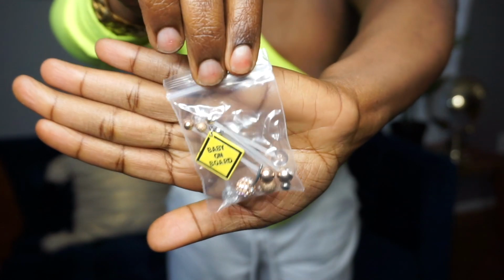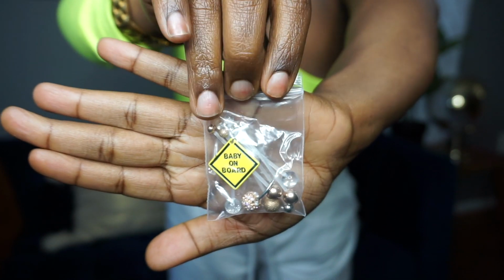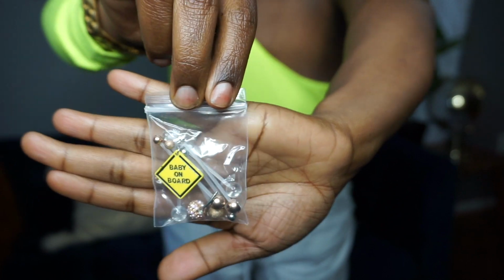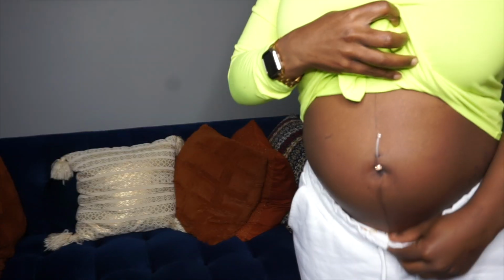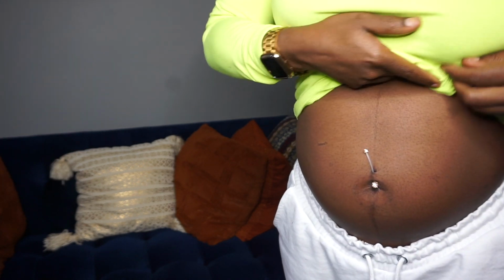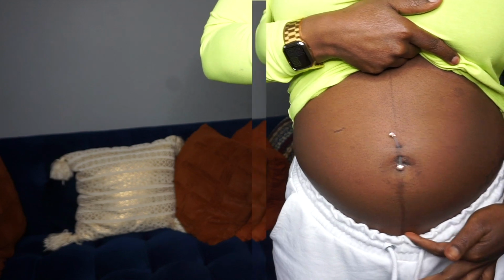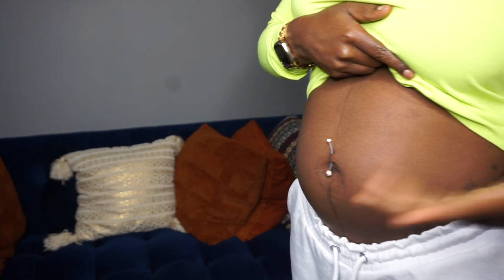This is the pack, and I love that one. I'm actually gonna switch to that one probably next week, the one that says baby on board. But they're just long like this, and you can actually cut them down to the size that you want. So that's one of the things that I really, really like. This is just how mine looks right now. You see? It's long. I could have cut it, but I do feel like my belly is still gonna grow.